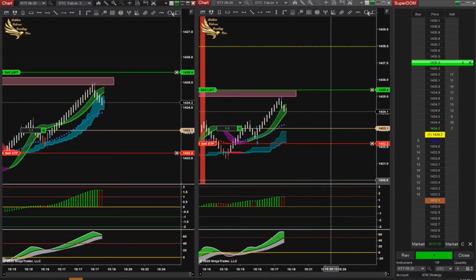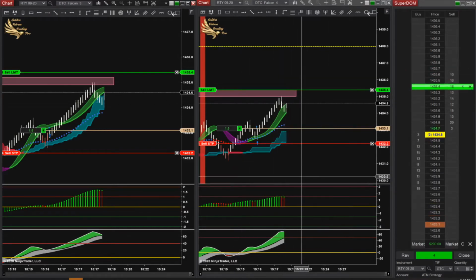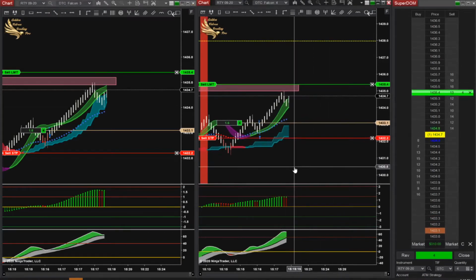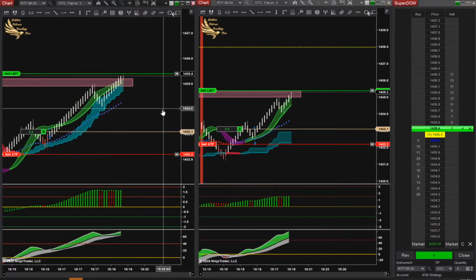Market's usually a lot slower in the afternoon, so hopefully this doesn't take too long. Yeah, wake up here and finish. Just love how at any time of the day you can take a trade and make money. That's just the coolest part.